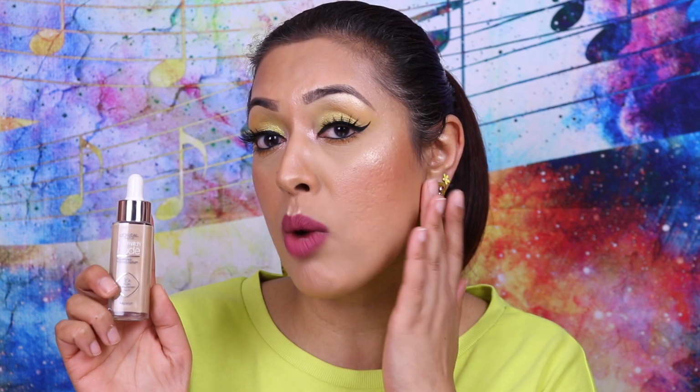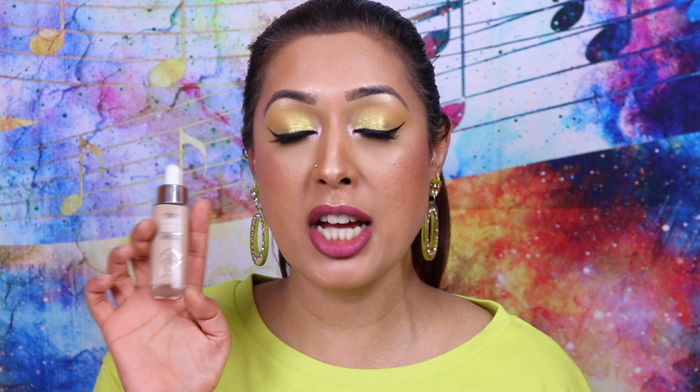So I find that I actually don't need as much coverage as I used to, and I really like this product. It's very lightweight. You can see that I'm wearing it on my face now, and I'm very happy with the way that it performs. It's got 1% hyaluronic acid in it as well, meaning that it moisturizes the skin from within and keeps your face looking plump and lovely. And because you don't actually have to use that much of this, I find that it lasts a lot longer on the skin as well.